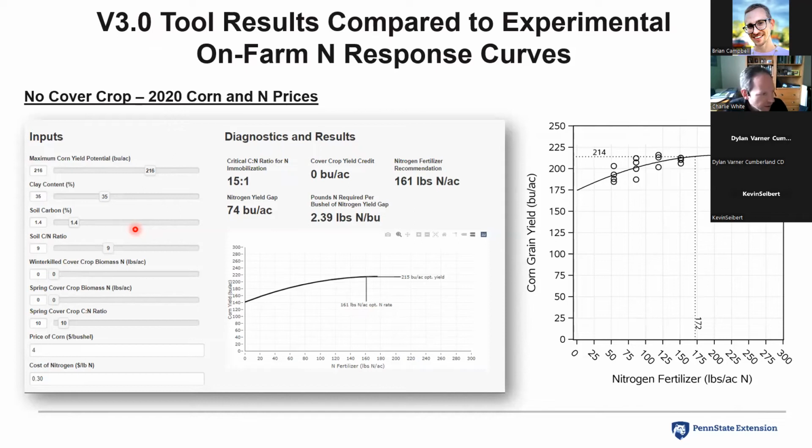Okay, what I want to look at here as we wind down a little bit are some on-farm examples of how the tool is working, just to give you some illustrations. So this is a site from 2020, and there was no cover crop grown there. We plugged in the corn yield goal for the site, the clay content, soil carbon, soil C to N ratio, and we got a response curve that looks like this. And based on corn and nitrogen prices in 2020, $4 a bushel corn and 30-cent nitrogen, it was calling for 161 pounds of nitrogen as the optimum rate. Our experimental response curve was showing 172 pounds of nitrogen required.